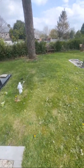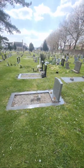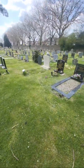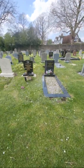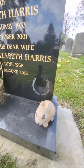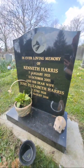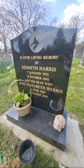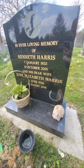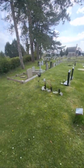Make my way through these without stepping on anyone. Let's be honest, you're always stepping on someone no matter where you go. Well, then they've got these like, oh, that's a nice engraving there. You've got the nice little horseshoe, and then you've got the nice birdie here on Kenneth Harris and his dear wife June Harris. Oh, I hope they both rest in peace together.